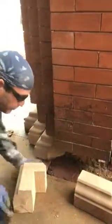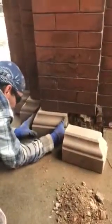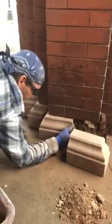Now he's got his new sandstone piece he's gonna fit in. Real tight here because somebody did an overlay on this porch, but he's lining it up perfect. Soon to be another beautiful project by the Masons Company. We've got new red sandstone pieces going on the base of this beautiful column.